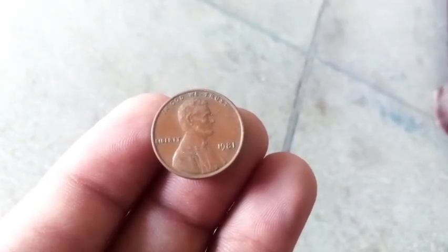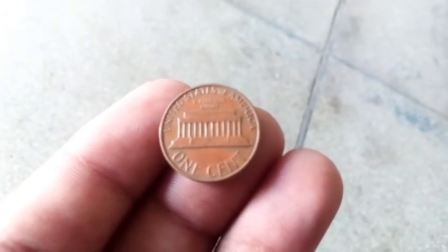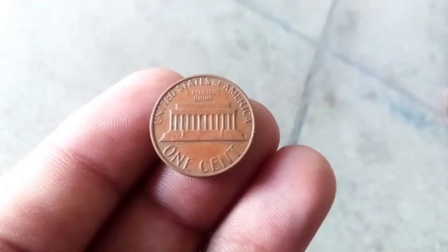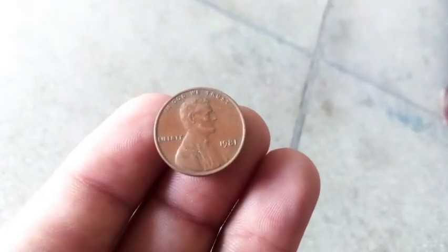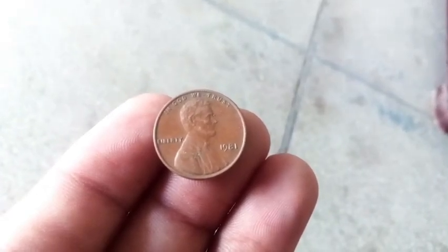The Lincoln Cent has one of the longest-running designs in American coinage. First introduced in 1909 to honor the 100th anniversary of President Abraham Lincoln's birth, it replaced the Indian head cent. The 1981 1-cent coin belongs to the Lincoln Memorial Cent series, which ran from 1959 to 2008. This design features Abraham Lincoln's portrait on the obverse, designed by Victor David Brenner, and the Lincoln Memorial on the reverse, designed by Frank Gasparo.